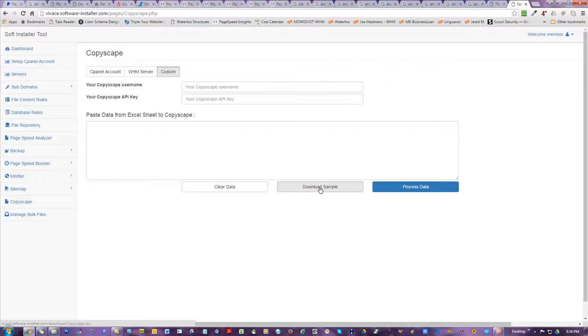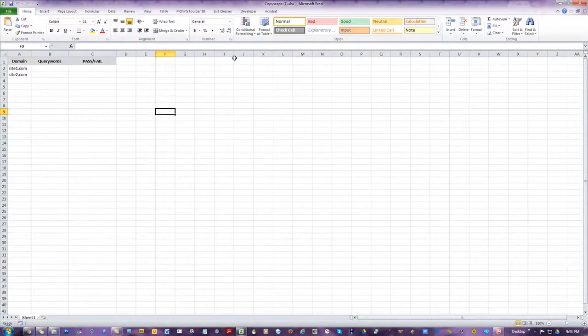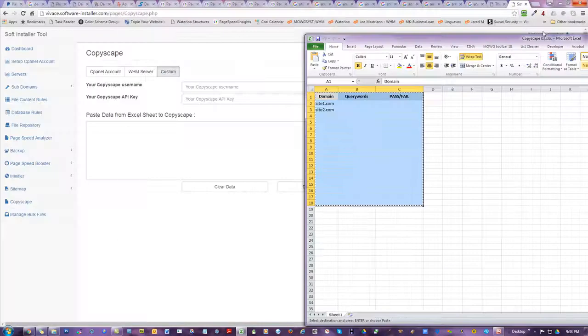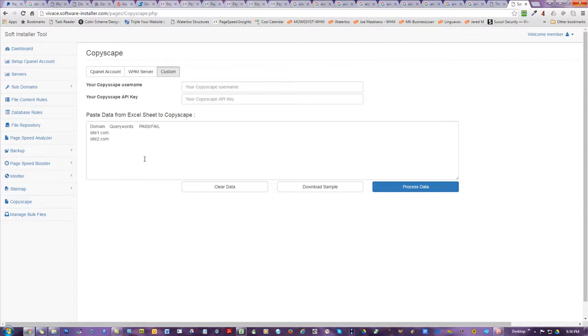Have samples. Download the sample, follow the format in there, and just to show you how that works, open your sample. Okay. When you do, you probably have to hit enable editing. Okay. Type in all your domains here, or whatever it is that you want, and then just simply highlight the whole thing with the headers so that the system understands what it's staring at. Paste it in here, and just hit process. And it probably set it up right. That way you can do whatever you need to do. Okay. There you go. And you can discard the list if you need to start over again.